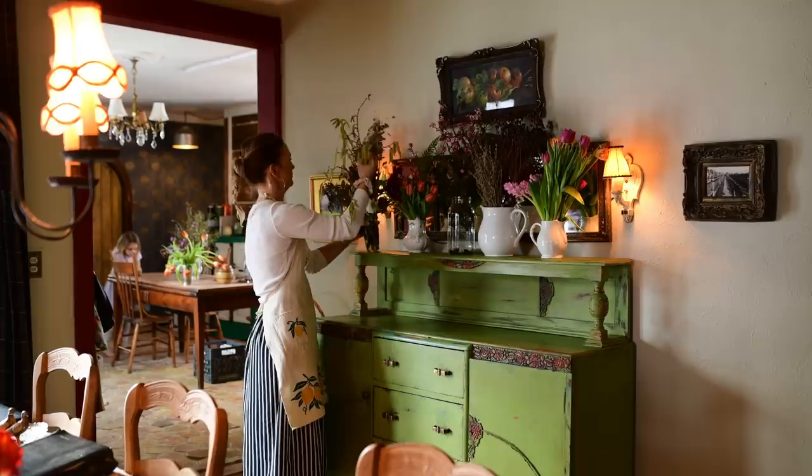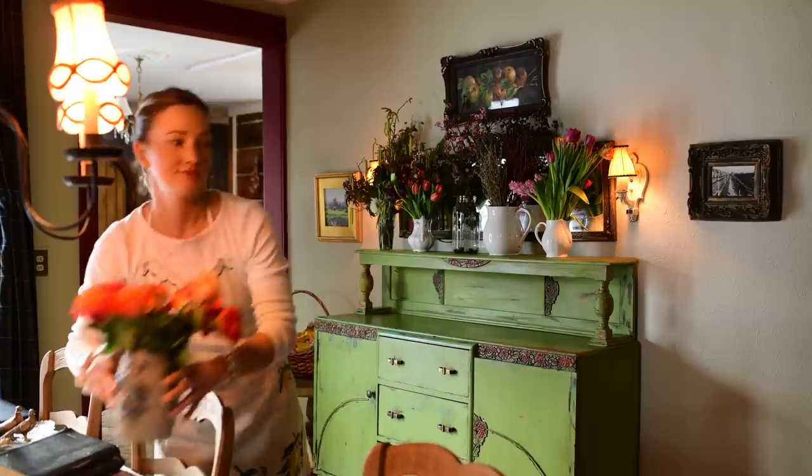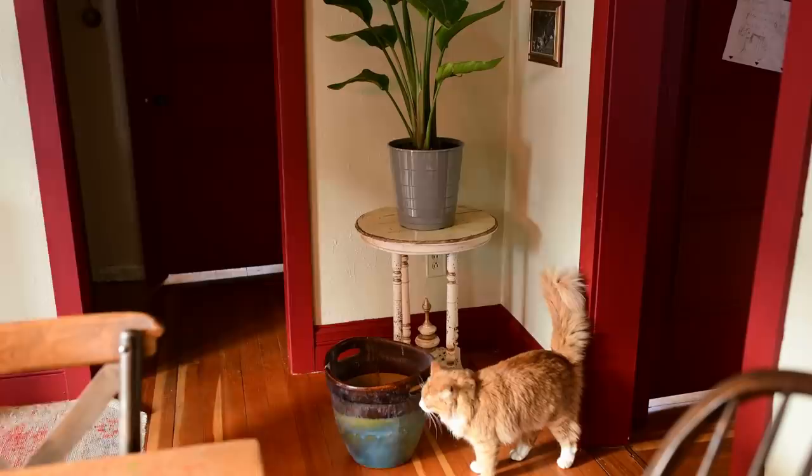And the top comes off, so I've used it kind of as a buffet and I've used it as a hutch. This is where we keep all of our homeschool supplies. So there's actually four shelves on either side of the cabinet, and each child has their own shelf. And then the drawers is where we keep our pencils, markers, rulers, and then some of our curriculum as well. So we call this our green thing, or our homeschool cabinet.